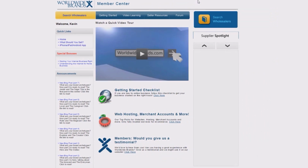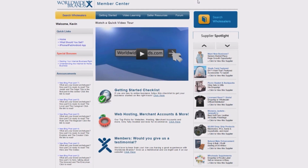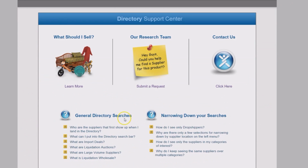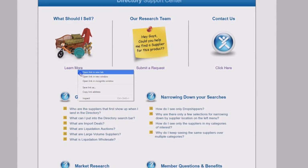So back at the main directory page here, there also is a support center at the top right corner. This also takes you back to that tutorial that we were just at. Also submitting a request. This is pretty cool.